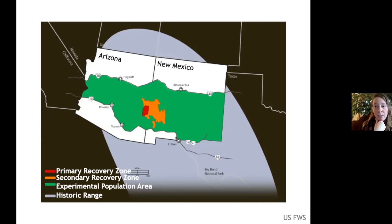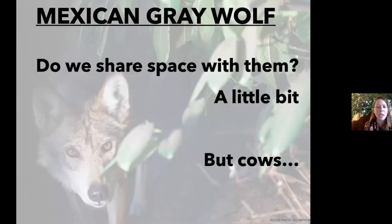So they're in a minor fraction of their historic range. And that's the case also for the larger gray wolf population. So I should back up and say lobos or Mexican gray wolves are a subspecies of gray wolves, which were originally found across North America as well. So whether we're talking about gray wolves or their subspecies, Mexican gray wolves, both are only in a fraction, not more than 15% of their historic range. So when we ask these questions about, are we sharing space?